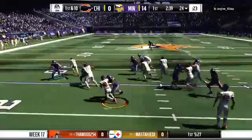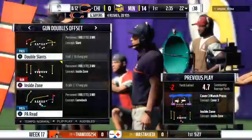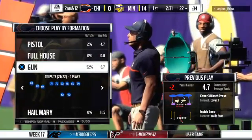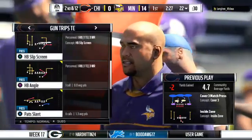I think that they'll stay with it. I don't think they'll abandon it just yet and try and generate some offense on this drive. Anything. At least 3 points, get that 0 off the board. It'll wind up being a loss of 2, and it'll be 2nd and 12.